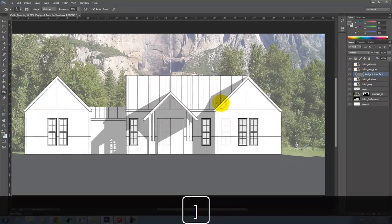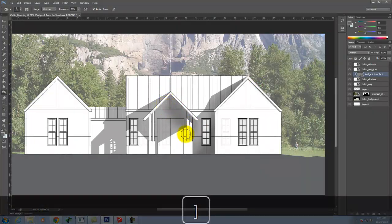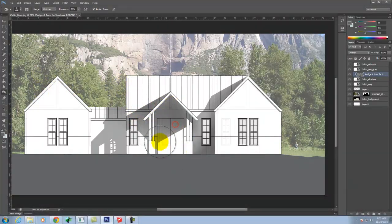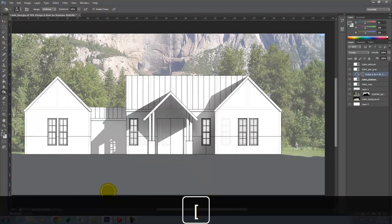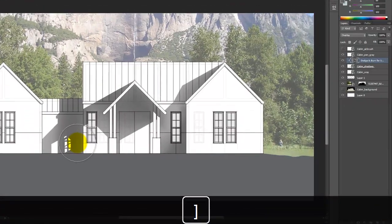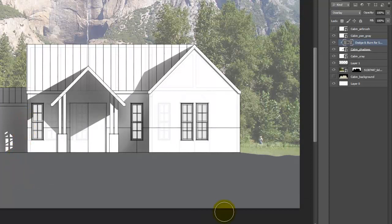Let's increase the size of my brush slightly. And we'll just give a little bit of darkening to the edges here, a little bit down here, in the corner. A little bit to the underside. Make this brush a little bit smaller. Again, I'm using the bracket keys to make these adjustments. Let's darken this up a little bit. Right, so it adds just a little bit more to it.